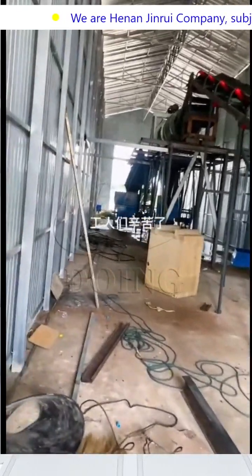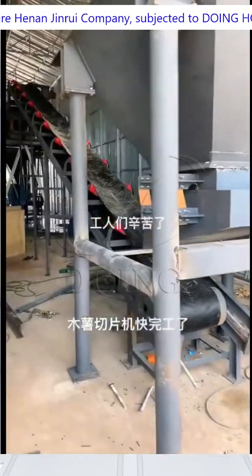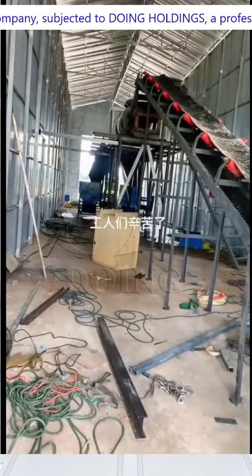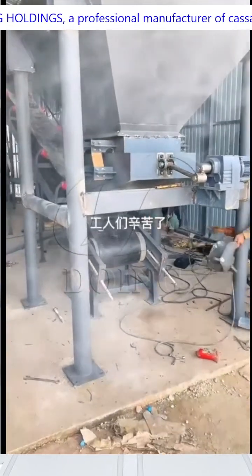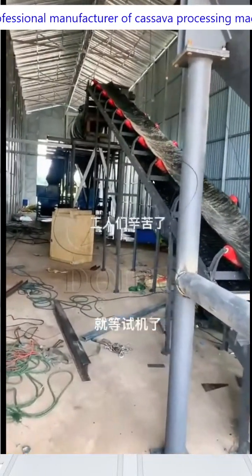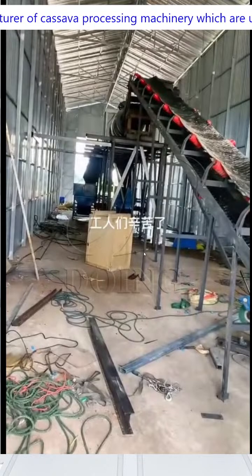This is our complete line. If you are interested in our machine, you're welcome to send your inquiry. In this video the machine has almost finished installation, so the next step is testing and commissioning. So this is our cassava chips machine, how to process cassava chips, and our cassava chips machine details.